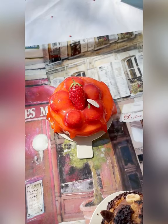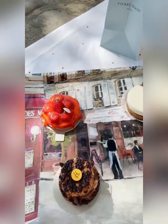We will open these up. Don't worry. We're going to show you these. Just beautiful desserts. I'm going to pan back. Show you the setting again. Look at this.